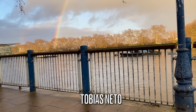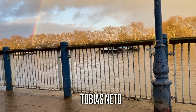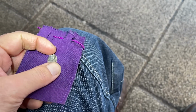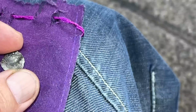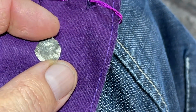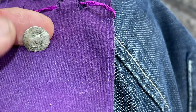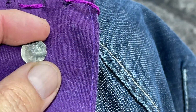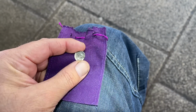Hello and greetings from the River Thames foreshore. It's high tide now, and here I am, and I'm going to show you my chosen find of the year. So here we are, that's my chosen find. It's a tiny little coin. You can barely see the portrait of the monarch. It's not in very good condition. So why did I choose this find? Why is it so special? I'll tell you in a minute.